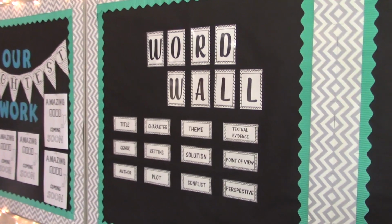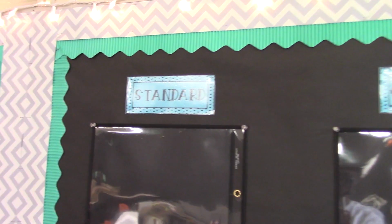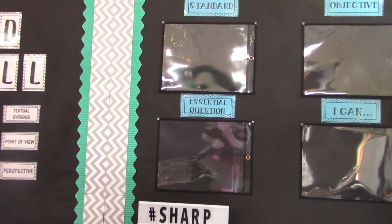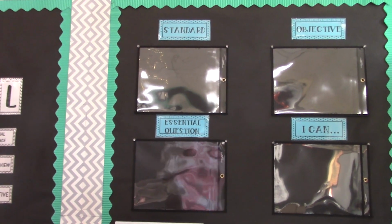And then lastly, this is what the admins will be looking for. This will be available on TPT. This right here says standards, essential question, I can, and objective. And I got the business card holder, I got 25 on Amazon, and that's what I'm using for that.